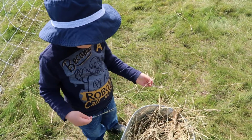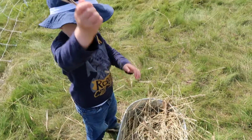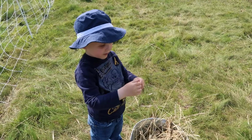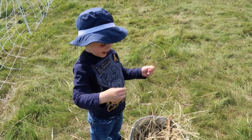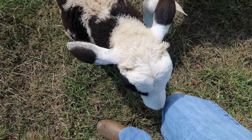What does it smell like? Smells good, Daddy. Smells good? What do you think it smells like? Probably hay. What is it about hay that you like so much? I just like the smell of it. The smell? Yes.